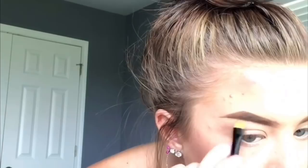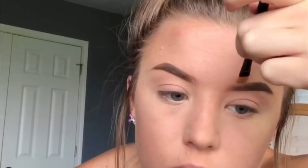So now to get a cleaner look on my brows, I'm going to take a concealer brush from e.l.f. and I'm going to take the foundation that I used earlier and I'm just going to clean them up. So I definitely feel like I'm the only person that does this, but after I've cleaned them up, I go through and I redraw the ends.